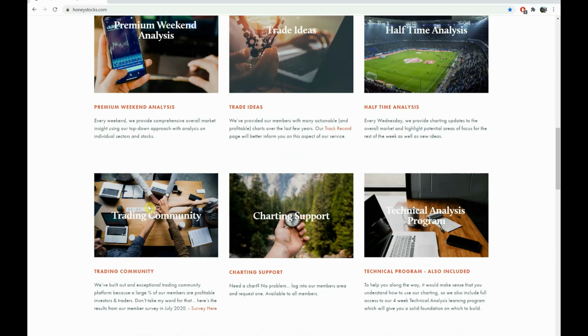I've got my own app, and everything is housed within our community, a very professional setup. But I think what a lot of our members find the value in is charting support. Day in, day out, I'm available during market hours to provide support. If you need a second opinion on a chart, you can directly message me, and I generally get back within an hour or two.